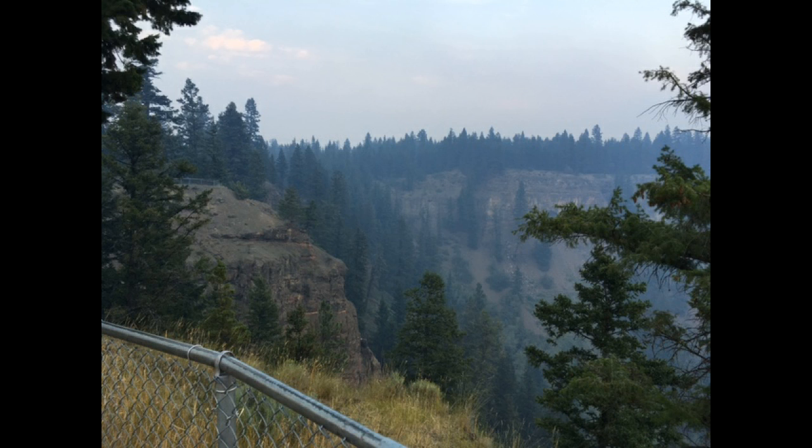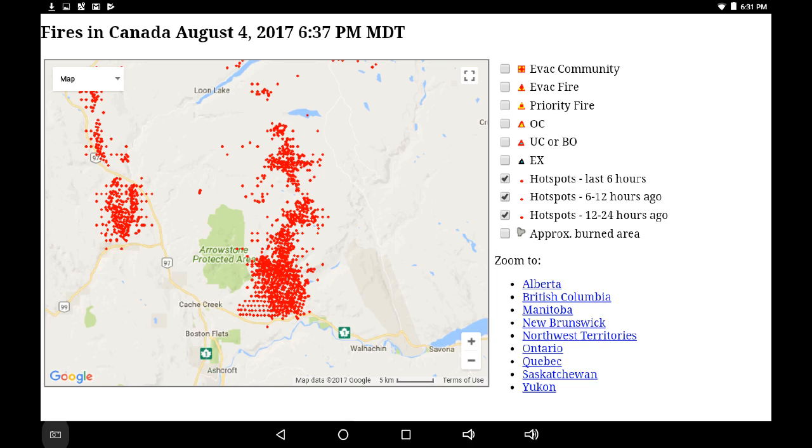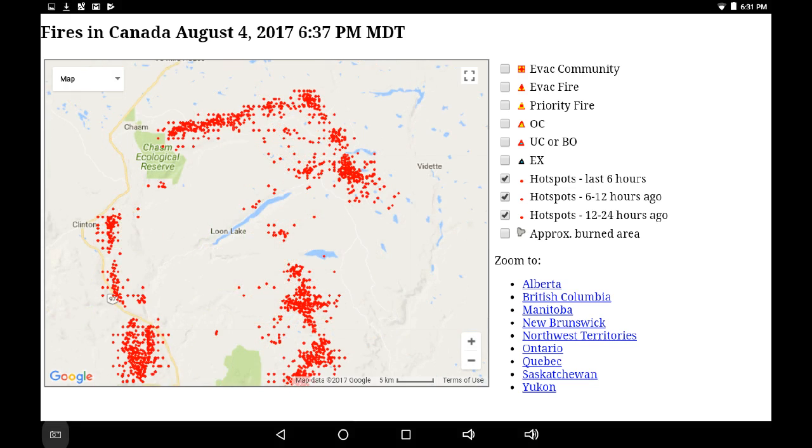Please pause them. First, we're looking at an overview of the fire map in the southern region. This is all the hotspots in the last 24 hours. I'm just going to call out what you're looking at. Okay, here's without the fire perimeter, the southern portion. Those are last 24 hours.